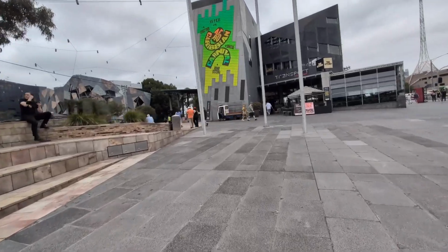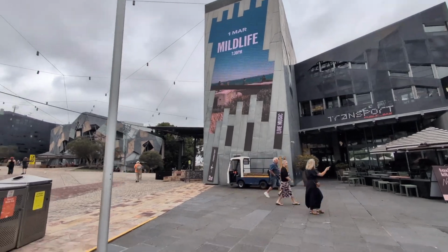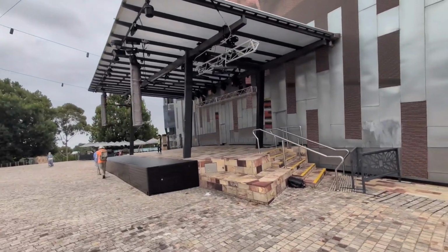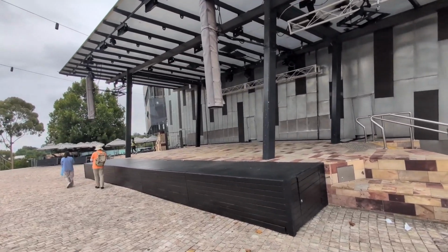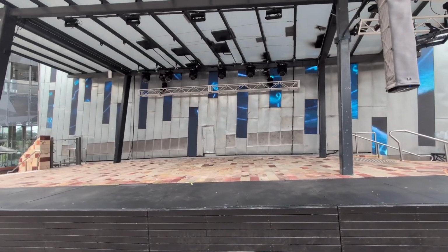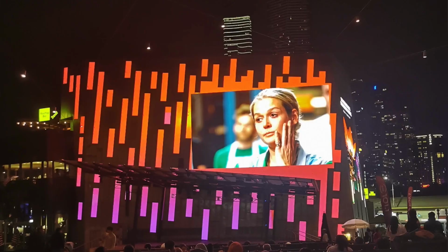Here you can see the billboard that shows you what's on for the free entertainment that the City of Melbourne puts on. This is the stage at Federation Square. So I've seen quite a few artists and comedy. The free events put on by Melbourne here are absolutely amazing. As you can see on the billboard before, they tell you all about them, but you can look them up on the Fed Square website.